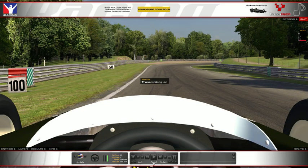This right-hander is called Hawthorns, a brilliant fast right-hander. We're in fifth and we'll be dropping it down to fourth, braking around about the 50-yard marker on the left. And we're just going to be a little bit patient off the gas, just waiting for the car to settle into the apex.